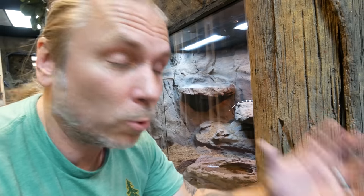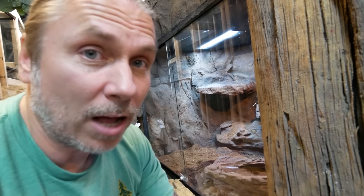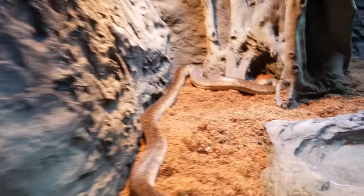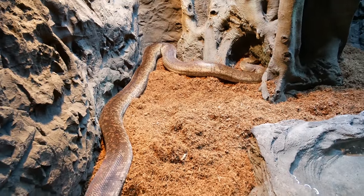Do we need to add some more branches? You know, what is it that we actually need? But again, we're gonna let the animals kind of tell us what we're doing. Right now, he's just kind of checking out. I don't think he really knows what's going on. He's kind of confused right now.